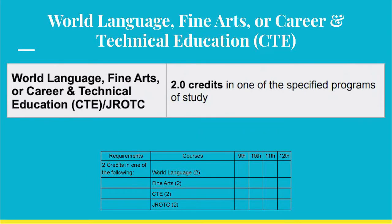The next category can sometimes be confusing, but I'm here to walk you through it. You must earn 2 credits in any one of the following categories: World Language, or Fine Arts, or Career Technical Education, otherwise known as CTE, or JROTC. In World Language, the 2 credits must be in the same world language, such as Hawaiian 1 and 2, Spanish 1 and 2, or Japanese 1 and 2.